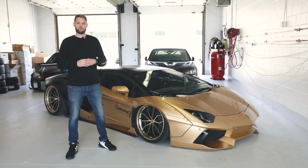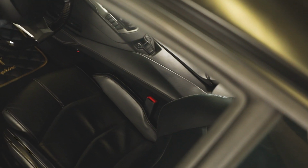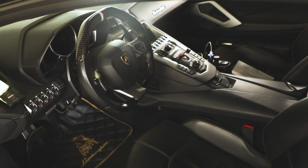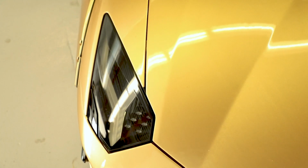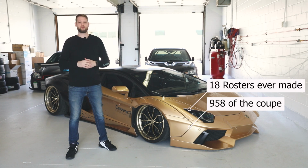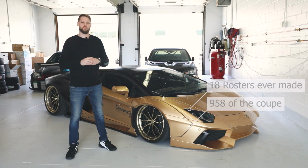Why is this a collectible car? There's a few avenues we can look at. It maintains value, and it's highly sought after. As it came out with such a newly defined look, it looks like a jet fighter. Another real key to this is going to be limited production. With 958 models of the coupe and 18 roadsters ever made of this year, that makes it a collectible vehicle.